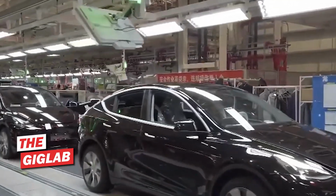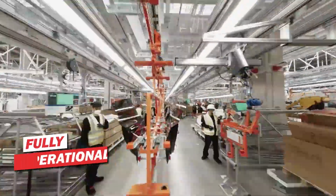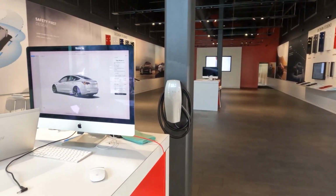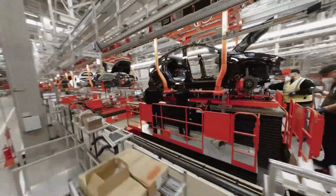The Giga Lab's standout feature is a factory display that highlights the prowess of an array of robots, seamlessly assembling a fully operational vehicle within seconds. Stepping into the lab, visitors are immediately enveloped in a captivating minimalist design, characterized by sleek steel and concrete elements, creating an ambiance that enhances the overall experience.